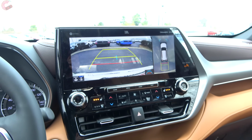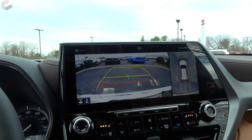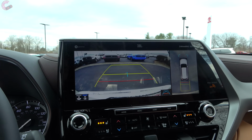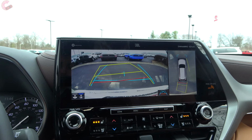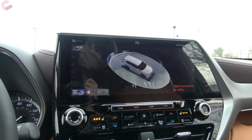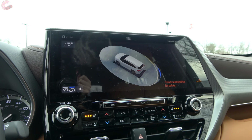And then when we go into reverse, there are a variety of different backup camera setups for the different trim levels. However, on this Platinum only, we have the 360 degree bird's eye camera. And as you can see, it gives you a really, really large traditional view here with the active trajectory. And then you also have the dedicated 360 degree view, as well as the ability to kind of spin around the vehicle to get that full sense of what's around you.